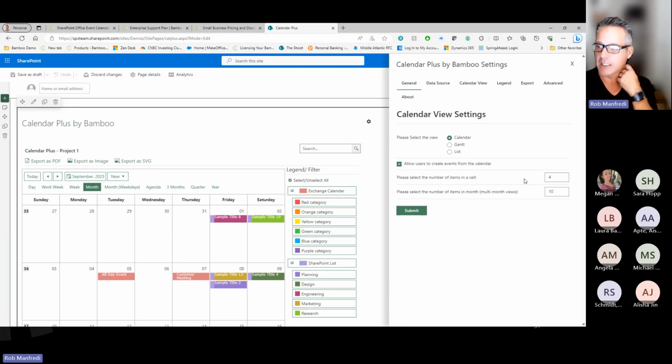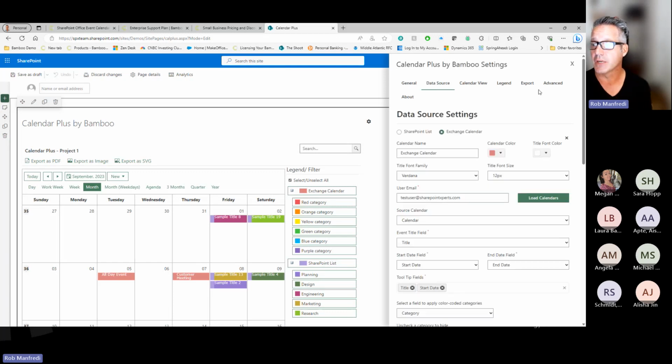I can also select the number of items I see in this month view cell and the multi-month view right here. So I can make it smaller or bigger so that I can see more events before I get the more button, which allows me to drill into that day and see everything. Now, the real trick and what we've been working on is our data sources. So you can see we now have 2 radio buttons. One is a SharePoint list and the other is the Exchange calendar.